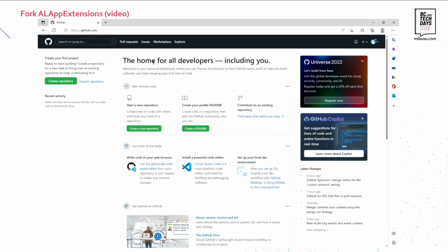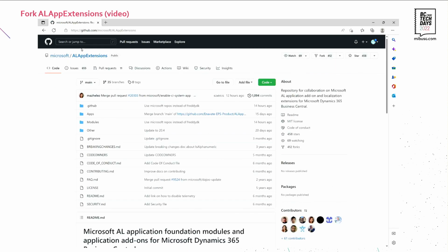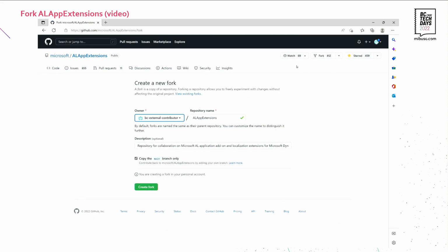So first, as I mentioned, you need to navigate to the repository. In this case, it's AL App Extensions. Here you can see how it looks. It's from Microsoft. You see the file structure. It's always nice to star it. And forking is as simple as clicking a button. Here you'll be prompted to verify some information. You can actually give it a different name in your own account. And then forking it is, again, just clicking a button.